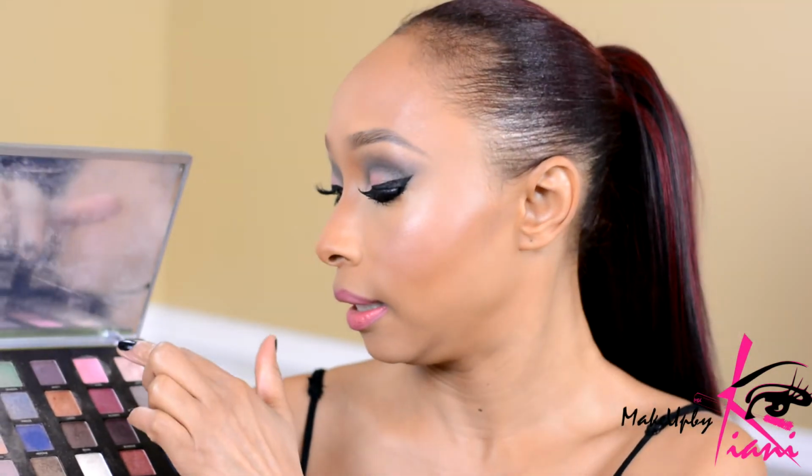And I popped a little bit of the Alien in Sin right here, just so I knew that when I applied my gel liner I wasn't going to go all the way into that. I was going to actually dip down just a little bit. So I actually brought my gel liner all the way down right underneath where I put the Alien and Lasting, just to really create more of an opening effect.